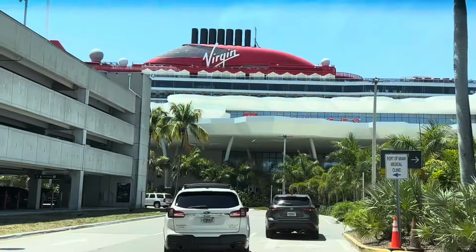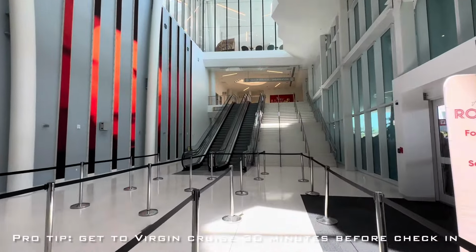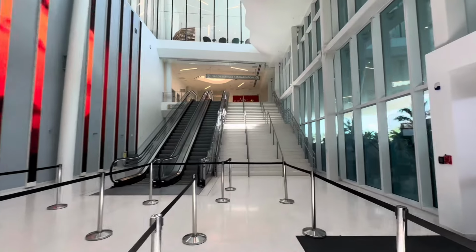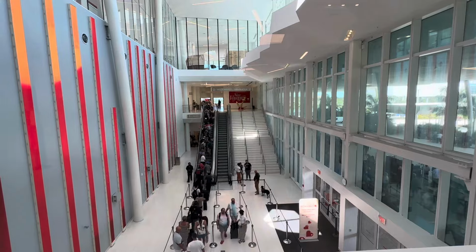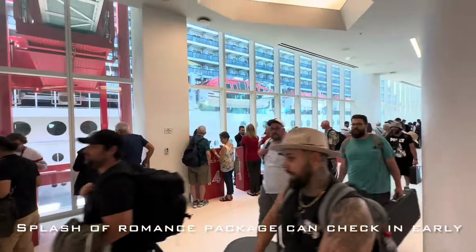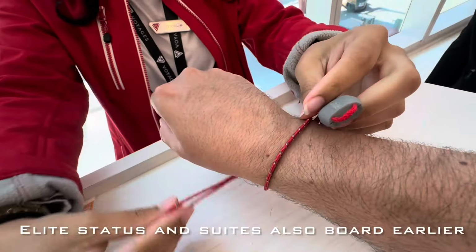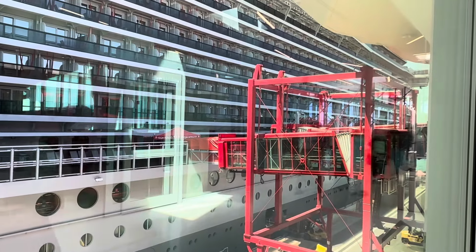It's always so exciting to check in for your cruise and see the ship waiting for you. But here's another tip. Get to your Virgin cruise about 30 minutes before your designated check-in time. They will separate you in lines and usually open up that line right at check-in time. But if you have the Splash of Romance package, if you hold elite status, or if you're in a suite, you will be whisked away where you will not have to wait with everyone else. But if this doesn't apply to you, please stick to your check-in time because they really do enforce that.